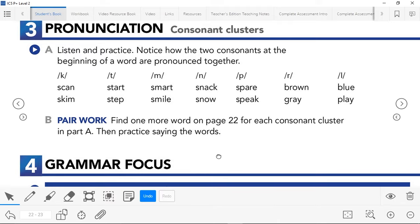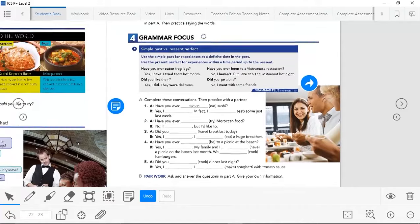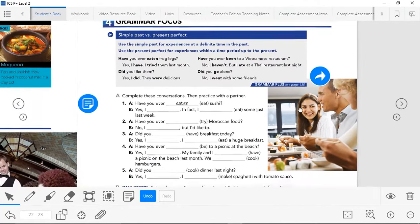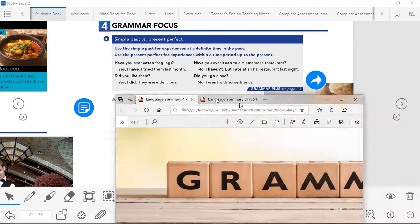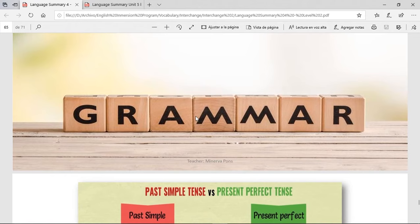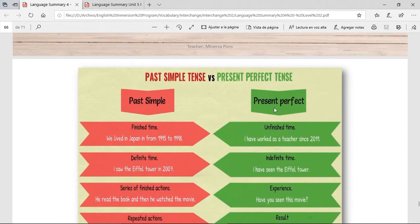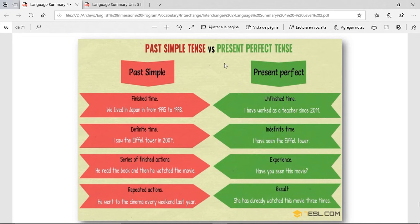Okay? Very good. Now let's go right away to the grammar focus for today, and it's gonna be simple past versus present perfect. Before going to this part, as always, we have some different resources for the grammar of today, and we're going to be seeing this past simple tense versus present perfect tense, and what are the differences between these two. First of all, let's see some main differences between each one of them.